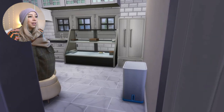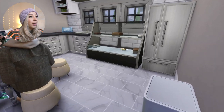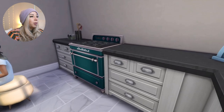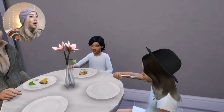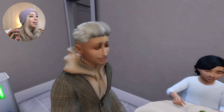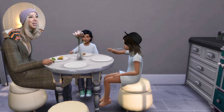And then through here we have the kitchen. We've got the little display case as always. We got a new fridge. I pretty much kept the kitchen the same. And look at this, look how cute this is. Aww. I love him so much. I'm going to be so sad when he moves out.